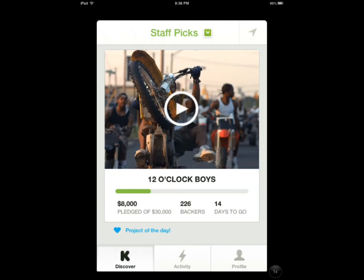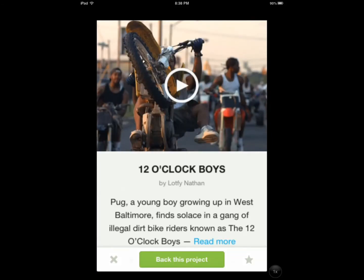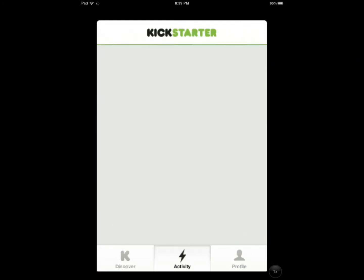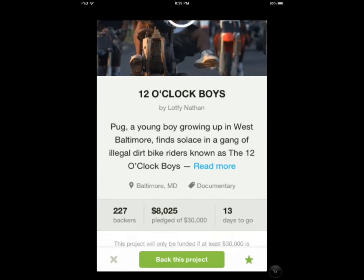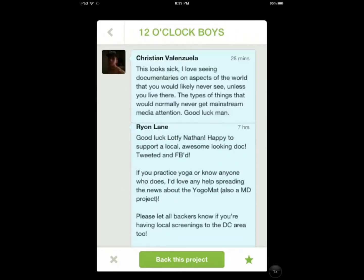It's an iPhone application. I'm testing it on an iPad. You can see videos. You can see the amount pledged, days to go, backers. You can back the project here, add to your favorite. I can go and discover projects here. Read comments, see the updates.